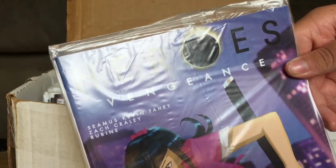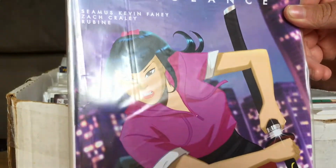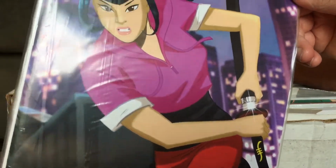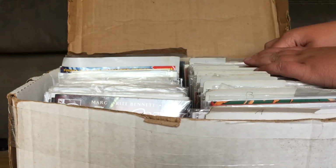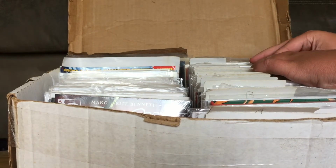Heroes comic. I have never read this. From Comic Block, issue number 1. Okay, next up we have Howard the Duck, number 1.